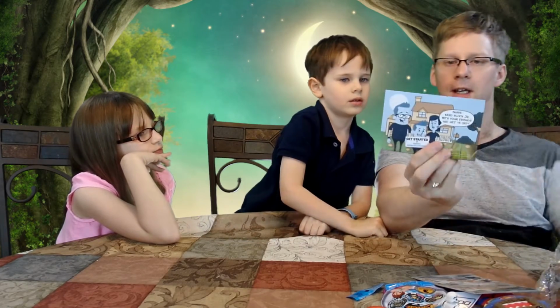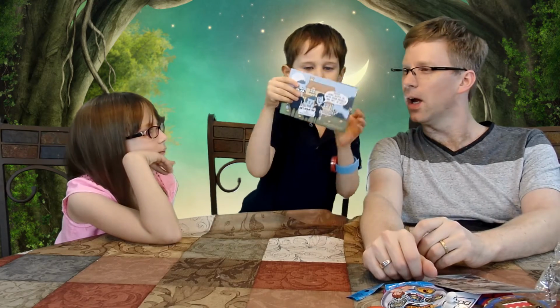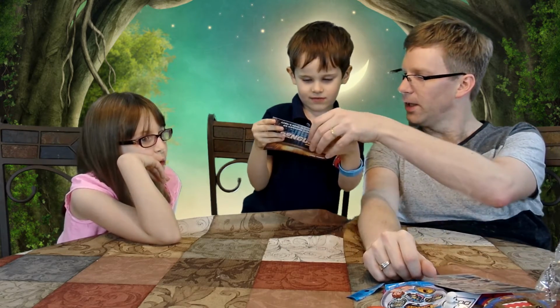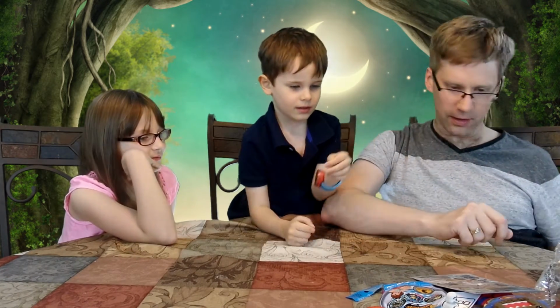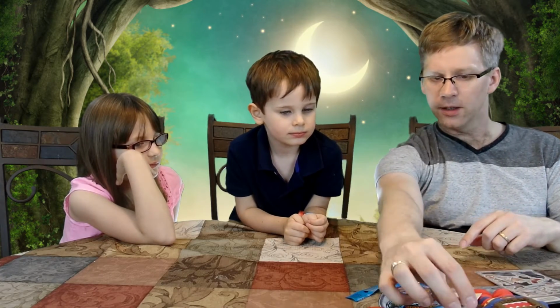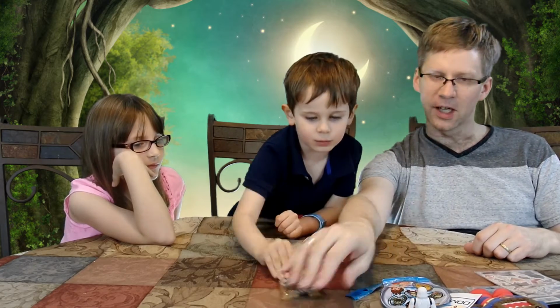So, in this next box, we're going to have penguins from Madagascar. So, Colin, which one's your favorite? What's your favorite? The stickers, the Superman, the Minecraft cards, the kite. Minecraft! Oh, the Minecraft.